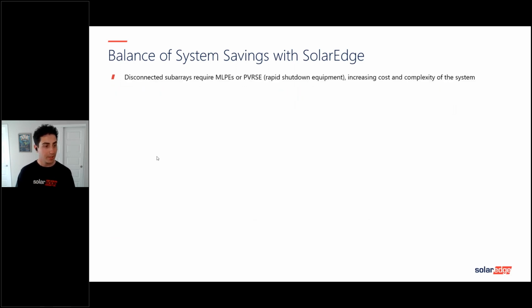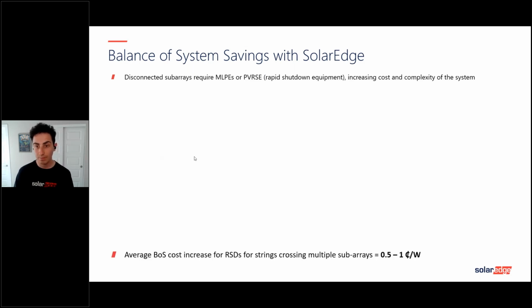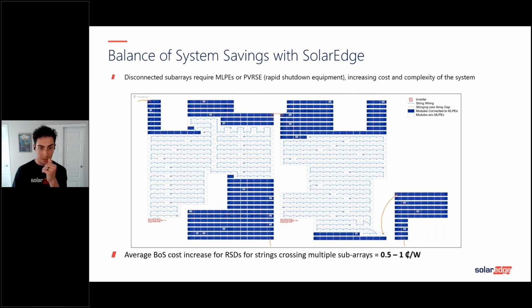Another piece of increased cost for a non-DC optimized solution is the addition of MLPEs or PV rapid shutdown equipment to parts of the array. While it is possible to avoid the use of these entirely in some smaller rooftops, it's quite rare to have a C&I rooftop without at least a few breaks in the array, given fire code requirements for walkways or rooftop obstructions.